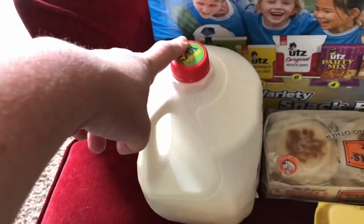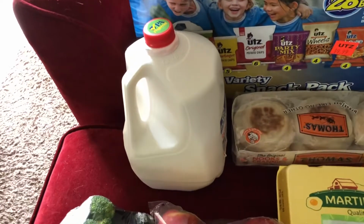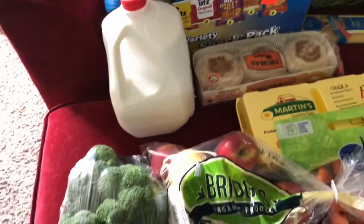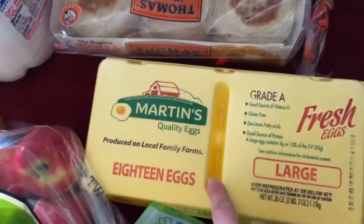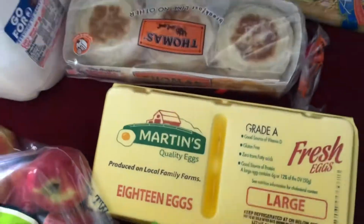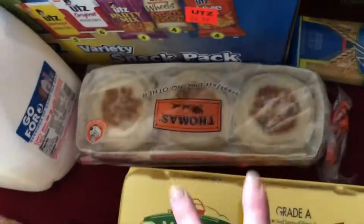Got a gallon of whole milk. It was a little bit on the expensive side today. It was over $4. Normally it's under $3, but today milk prices are a little on the higher side. We got 18 eggs. My kids are not big egg eaters. Me and my husband are, so that'll be plenty. Some English muffins for breakfast and for some pizza.